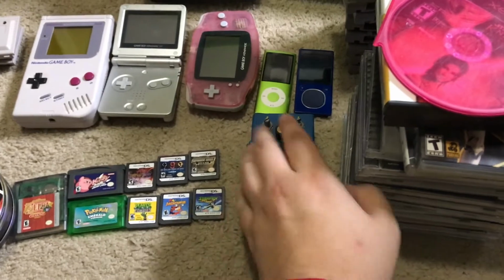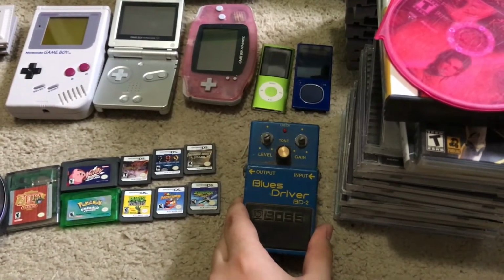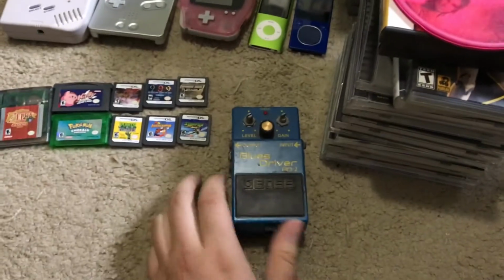Then we got a Boss BD2 Blues Driver. It's pretty beat up. I paid $1. This has actually been sitting in my car for a few weeks. I might have mentioned it before.